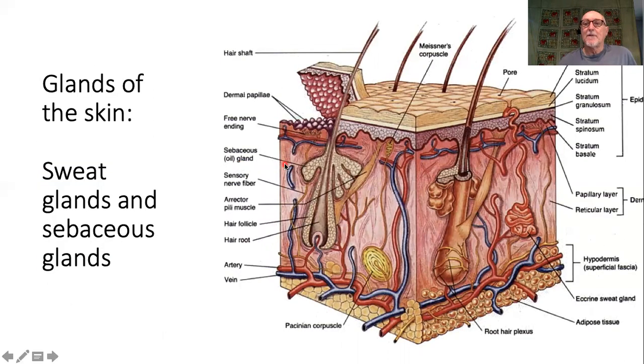So let me just point out the other two glands that we need to talk about. First of all, these here are the sweat glands, and then the sebaceous glands. Sweat glands produce sweat, which is a solution of salt. There are various things in sweat, and for example, there may be some antibacterial compounds in the sweat. The salt in sweat is also antibacterial. The sweat evaporates and you precipitate salt onto your skin. It makes it a very hostile environment for microorganisms to live. So sweat has several different functions.